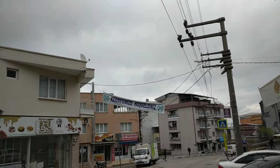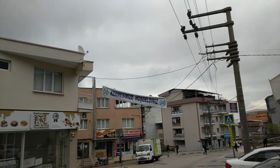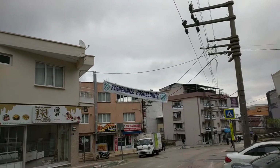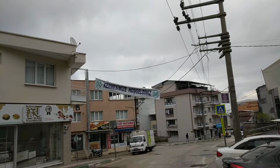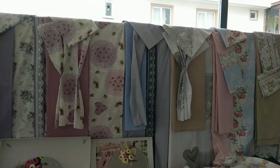I was waiting at the bus stop and this lady gave me a flyer that there is a little fair market here, a handmade fair market. So I'm just coming. It says here, welcome to the fair market. So let's go and see what's in there. Here's the entry. Okay, here we go.